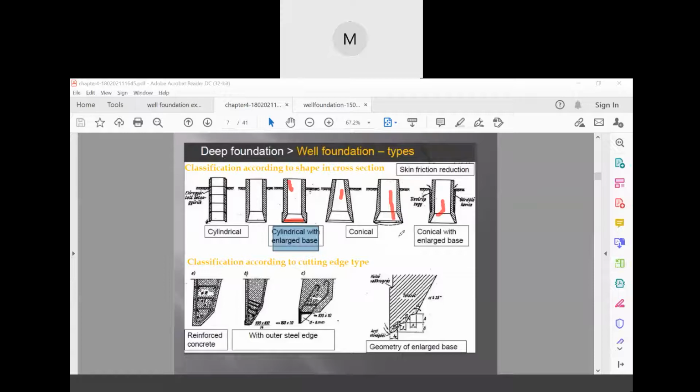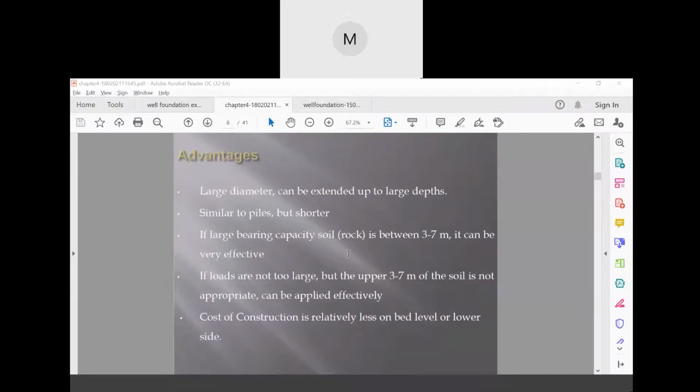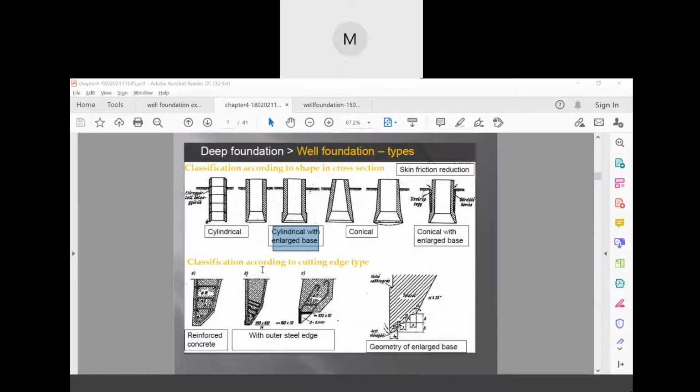Now, according to the cutting edge, just now in the video, if you saw, the cutting edge is the bottommost portion of the well, whose main purpose is to drive the well below. So this is the cutting edge. So different types of cutting edge. If you see here, this is for RCC. Then this is with outer steel edge. So the diagrams are a bit different, but the main principle is the same.